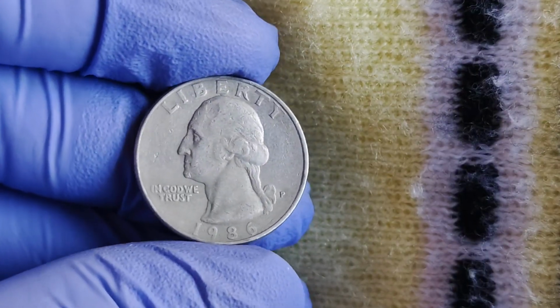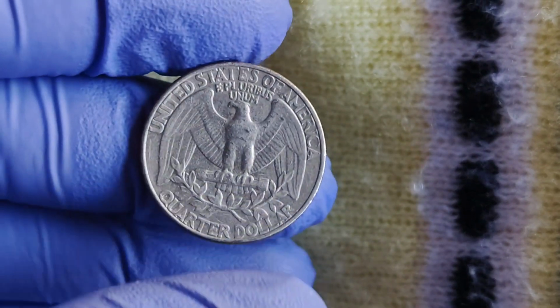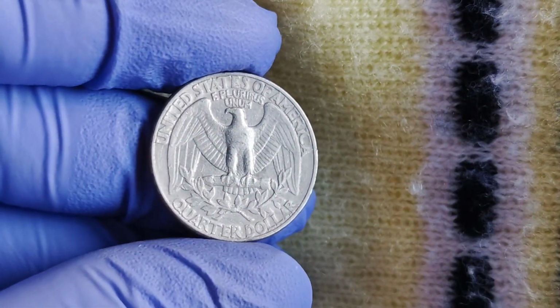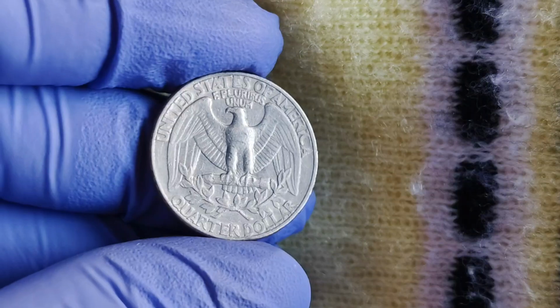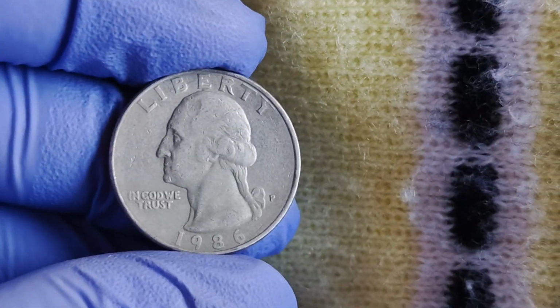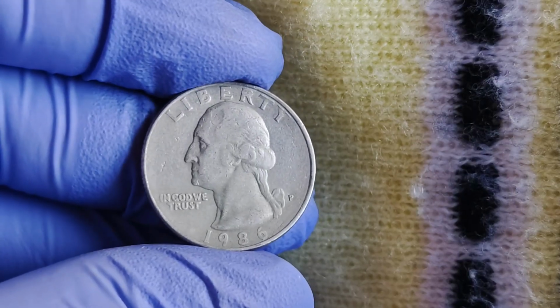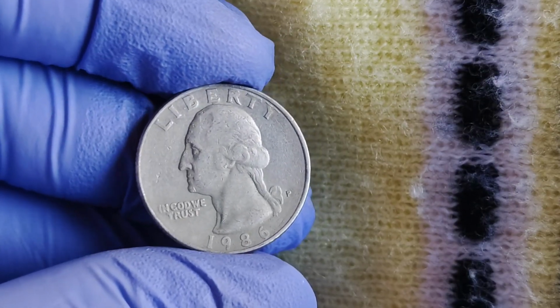Collectors know that 1986 quarters usually aren't special. No silver, no low mintage, no dramatic historical event. But that's exactly why this discovery shocked the nation. This rare error happened in a year nobody was paying attention to. Nobody cared. Nobody looked closely. But what happened next stunned experts again.